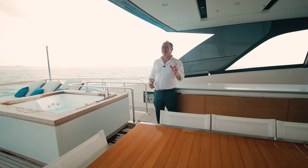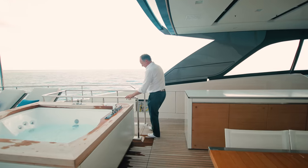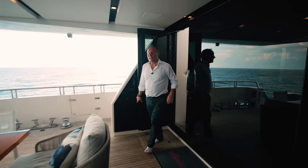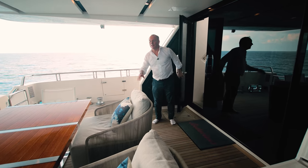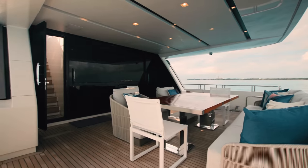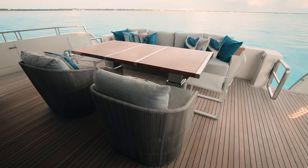It doesn't quite end here though. There's more deck space in the aft deck. Of course, there's no reason that you couldn't have a meal together here as well. It's just easier for service on the flybridge. And this typically is an area that people enjoy snacks. Such a lovely area to sit when you're underway, actually.